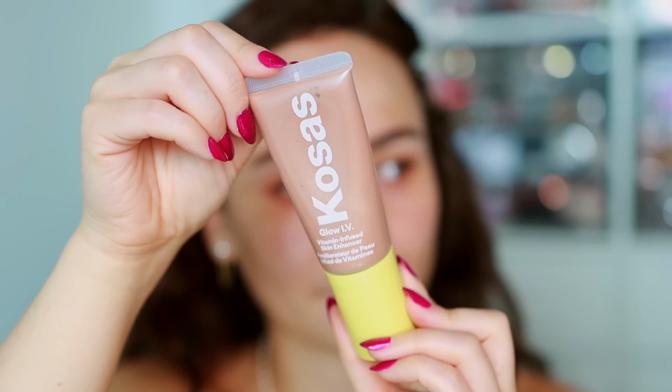The next product that I have, unfortunately, I really wanted to like this, but this is from Kosas. This is the Glow IV Vitamin Infused Skin Enhancer. They sent me a couple more shades, and it's too glittery. It's a very glittery product, and I feel like there is a time and a place where a product like this might be appropriate, but for me, I don't have a time and a place for that very often. So yeah.